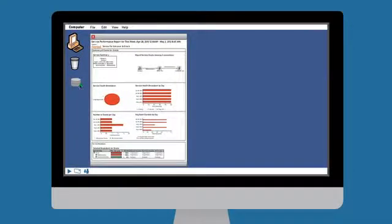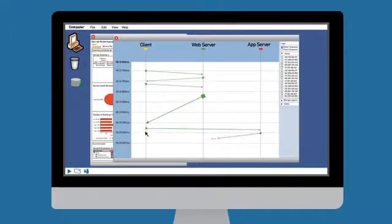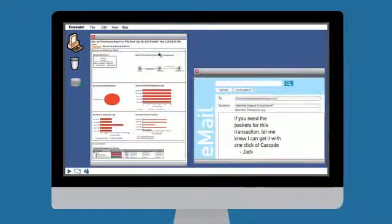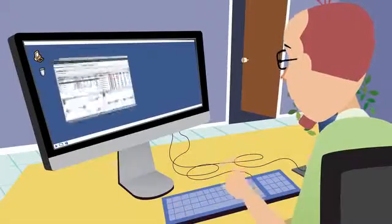Next, Jack moves on to the Oracle issue. With Cascade, he has the info on hand to retroactively investigate any problem. Jack pulls up the recent alert and drills into the details. Within 30 minutes, he's able to determine that the problem is with a SQL transaction that only occurs when a certain manufacturing exception is required. 2 down and 1 to go.